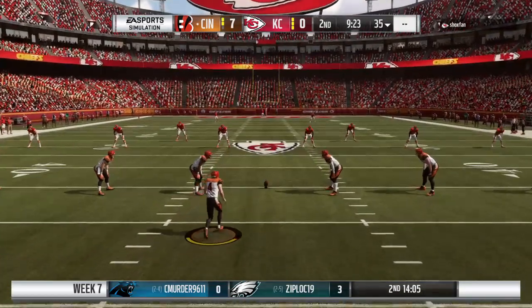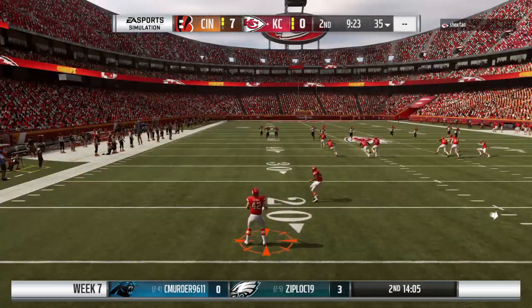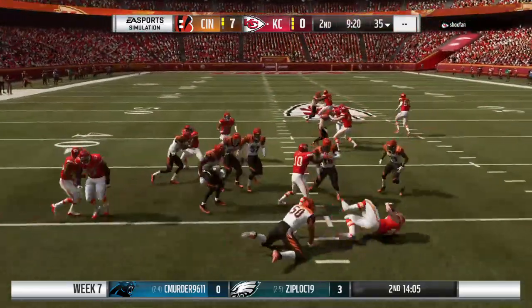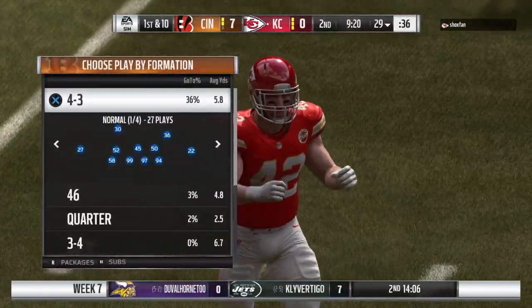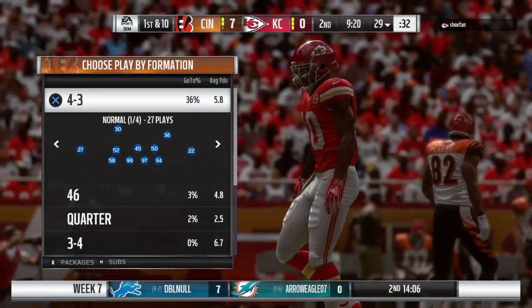Bullock out now to kick this one away. This will be taken short. And a good return as he'll be stopped just shy of the 30-yard line. Out now the Chiefs offensive unit ready to do battle again. They've had it twice. They've punted twice. Not the start they were hoping for.